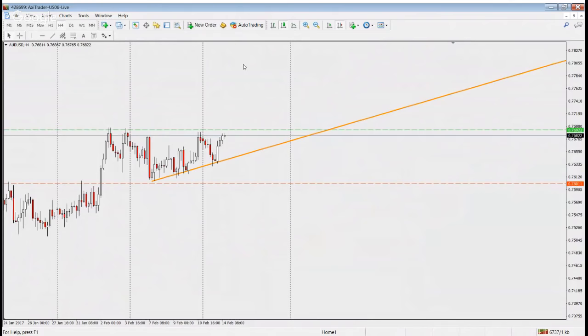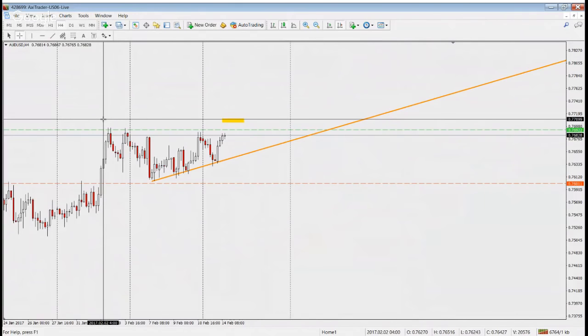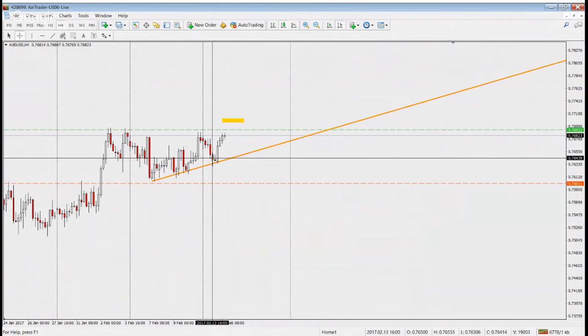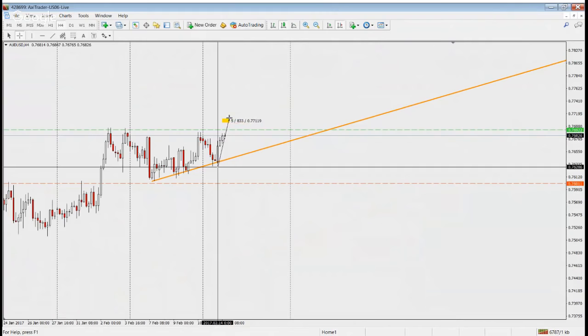So how would you trade this? There's two ways. One, the aggressive trader is going to have some sort of order up here above these highs. So that might be as high as 77.10 or something like that. And then the stop loss will probably be below this swing low here. So that's this swing low right here, 76.30. So that's an 80 pip stop.